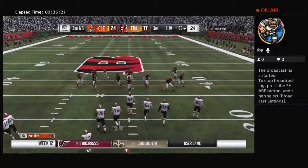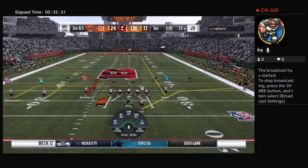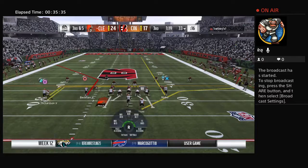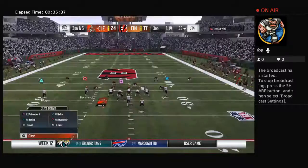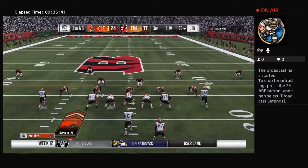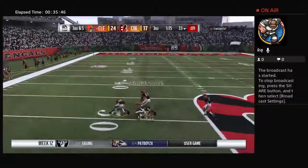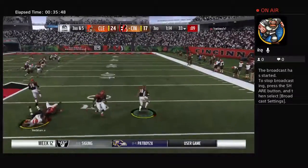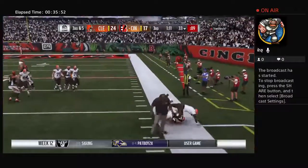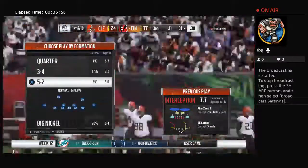They come up now 3rd and 5 following the incomplete pass. Working out of the gun, Mayfield. The ball popped in the air and intercepted. Picked up by Jesse Bates. And a great return as he gets this all the way down close to the 30-yard line.